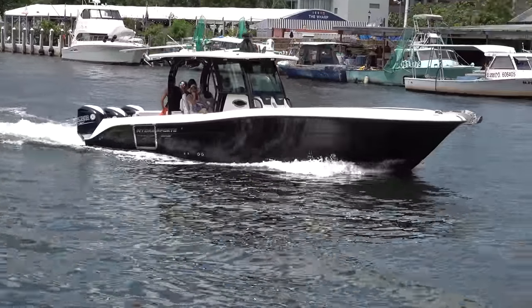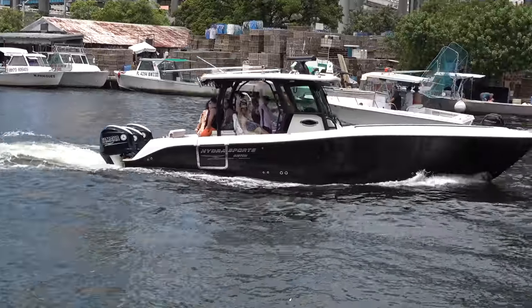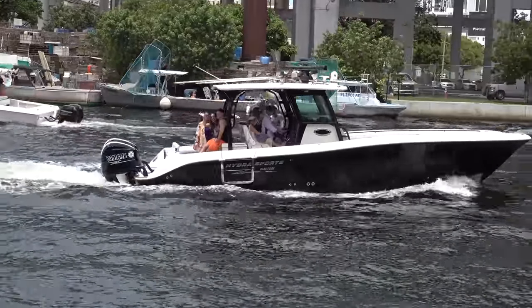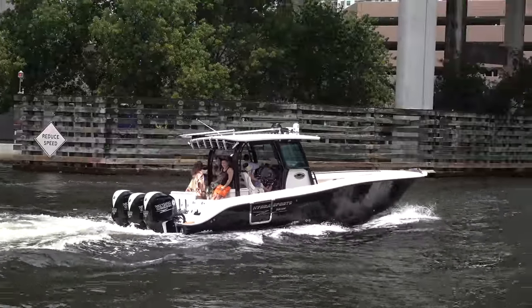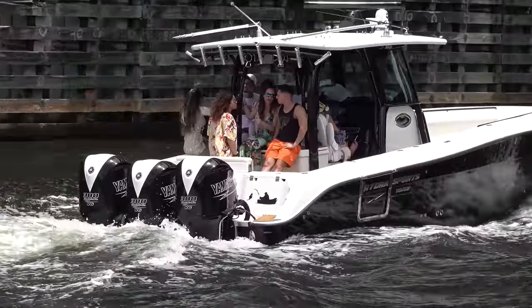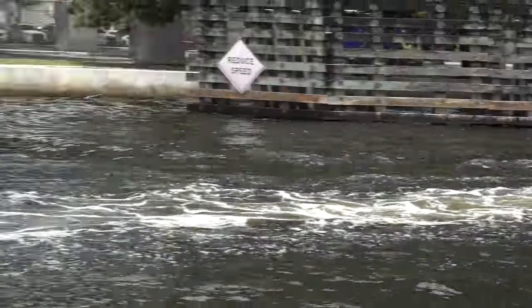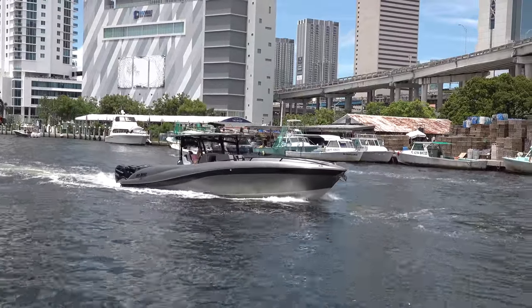Nice Hydrosport passing through. Beautiful. Triples, coming through. Look at them. That is awesome. They're gonna go party for sure, 100%. Sandbar life, baby. Oh, look at the Deep Impact, guys. Look at this Deep Impact. I don't see many of these out here.